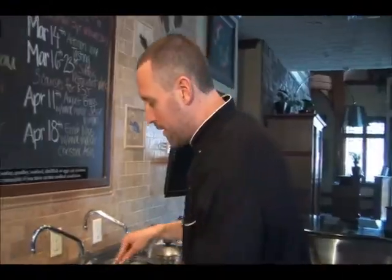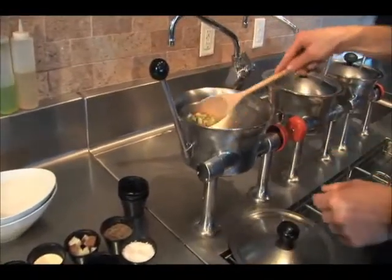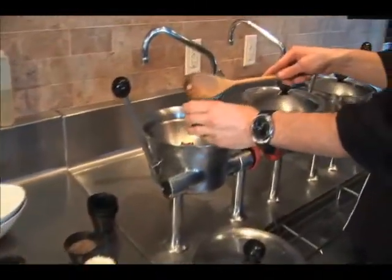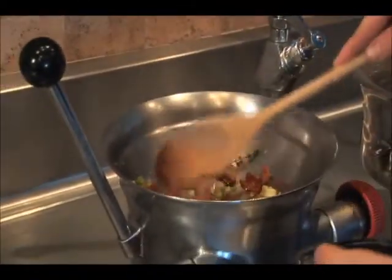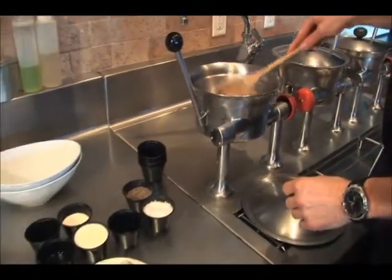It's been about 4 or 5 minutes. The vegetables are getting nice and soft now, and what I'm going to do is add a couple sprigs of thyme. You can just throw the whole sprigs in there. That's fine. Potatoes. They've been already blanched, pre-cooked. We're just going to add them. It just cuts down on the time a little bit.